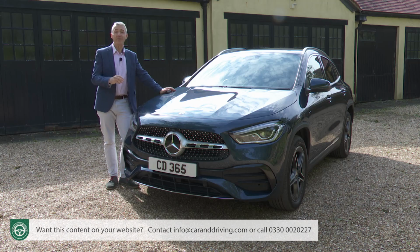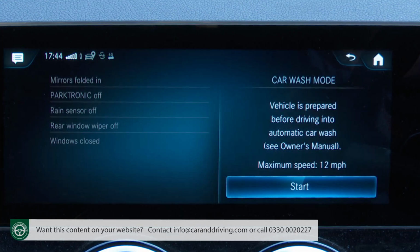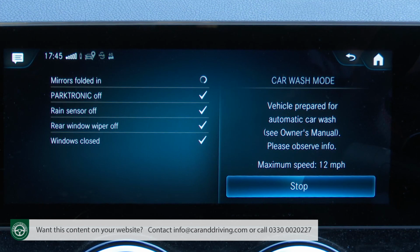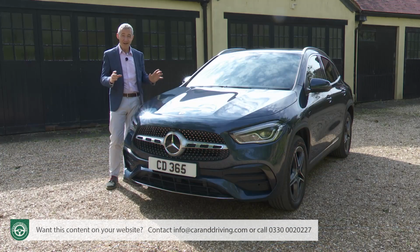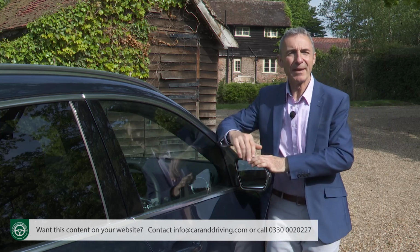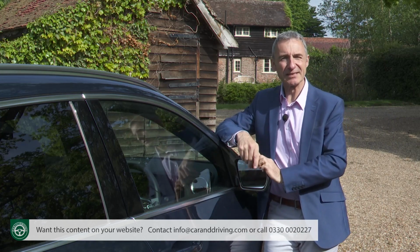Perhaps our favourite standard cabin touch, though, is the car wash function. Now, there's a single tap to activate and the exterior mirrors fold in, the side windows close, the windscreen wipers remain switched off, and the climate control switches into air recirculation mode. Very neat.